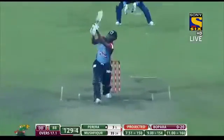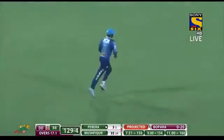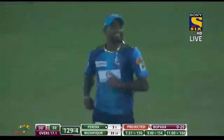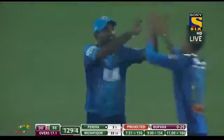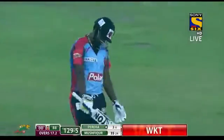Makes him do that. Skids through. He's got a hold of that one, but not to the extent he'd love to, because he's hit it straight down the fielder's throat. No problem. Trying to step on the gas. They have to pay the price, and a big smile on the face. And that is the end of Thisara Pereira.